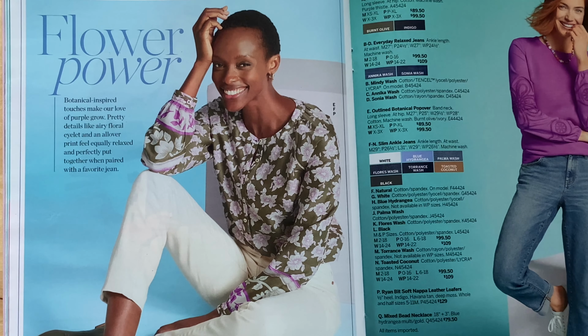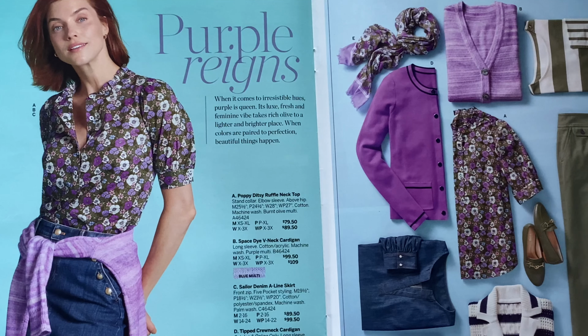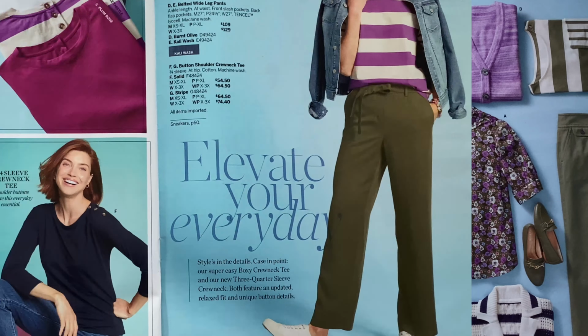Flower power. Botanical-inspired touches make our love of purple grow. Pretty details like airy floral eyelet and an all-over print feel equally relaxed and perfectly put together when paired with a favorite jean. Purple reigns. When it comes to irresistible hues, purple is queen. Its luxe, fresh, and feminine vibe takes rich olive to a lighter and brighter place. When colors are paired to perfection, beautiful things happen.